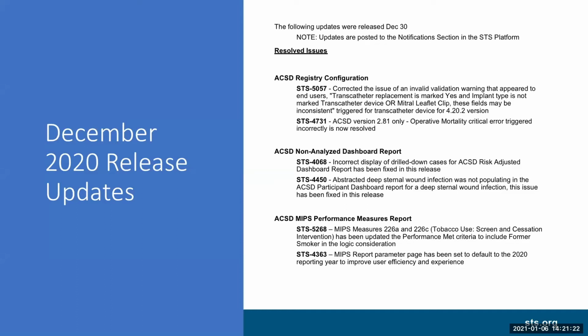Next section, STS 4068, for the risk-adjusted dashboard. There was an issue where the case list for the failed to prescribe all eligible NQF endorsed medications section was showing more cases than the number displayed in the report. For example, the report said there was one case in that section, but when you clicked on it, the case list was showing over 20 records. That issue has been resolved. And then STS 4450 on the participant dashboard, the non-analyzed dashboard, was identifying deep sternal wound infections and surgical site infections as missing, despite them having been documented on the case form, and that has now been resolved.